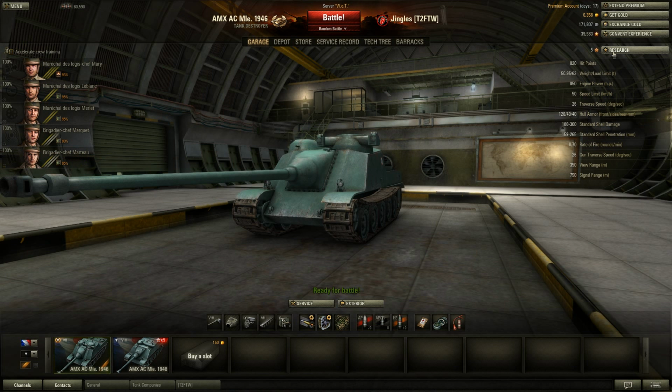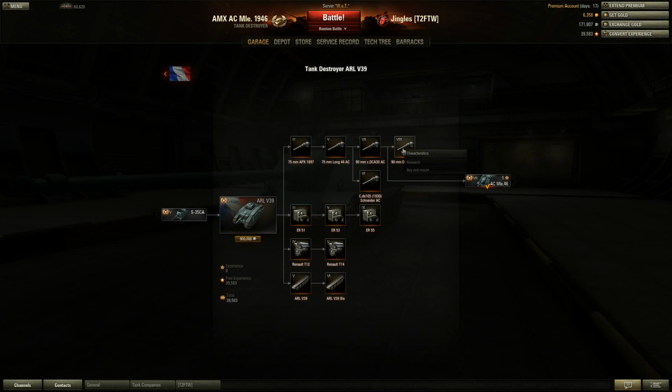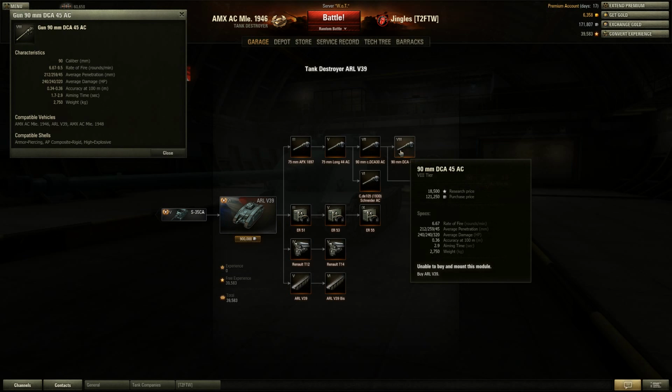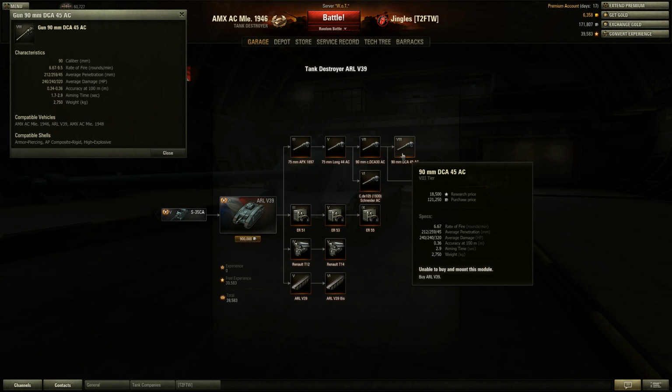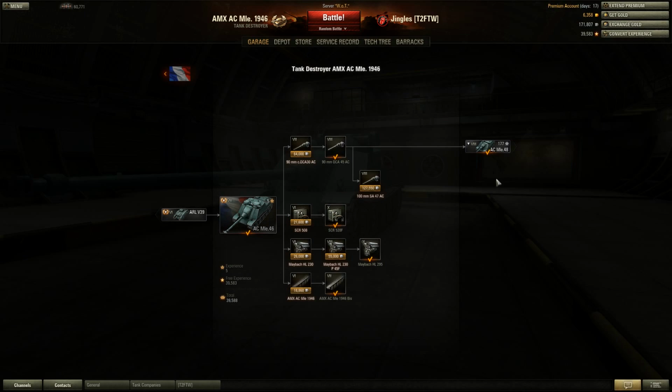Now, if you had any sense whatsoever, you will have researched that thing on the V39, even if it's not the best gun to use on the V39. And this is painful. This is one of the things that makes the V39 grind so bad. It's just a horrible tank to drive, no matter what gun you have on it. But you really do need to unlock this thing, and it's 18,500 XP, before you go up to the 46, because trying to use that same shit selection of guns on the 46 is going to kill any interest you have in playing the game at all. It's that bad. You need this gun, the 90mm DCA-45.